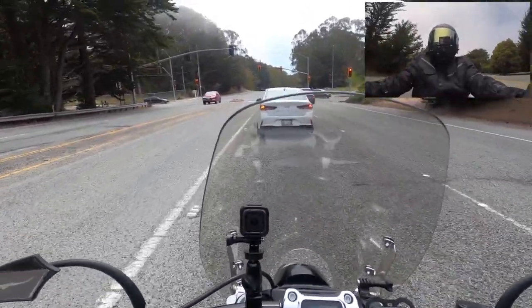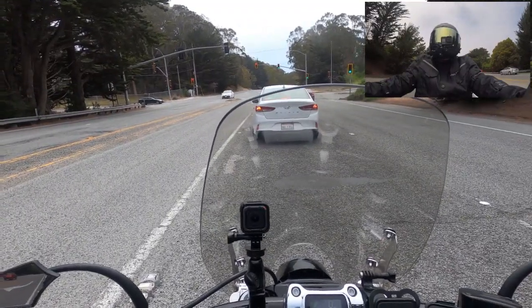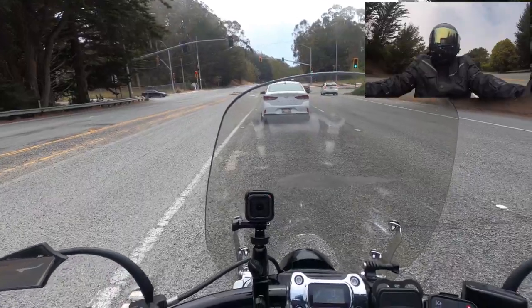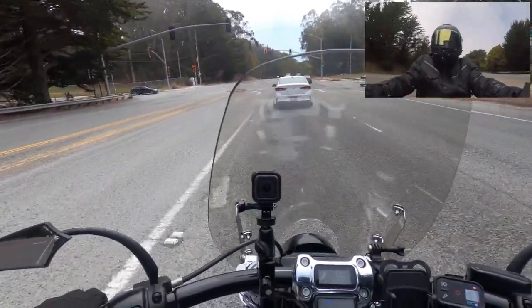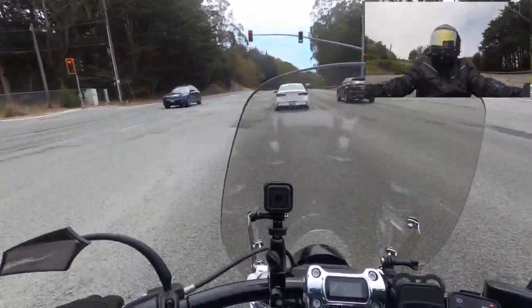So with this remote, it allows me to control my cameras a little better. I can do fast motion, slow motion mode. I could do all kinds of stuff with it. I haven't had too much of a chance to play with it just yet, but that's coming.